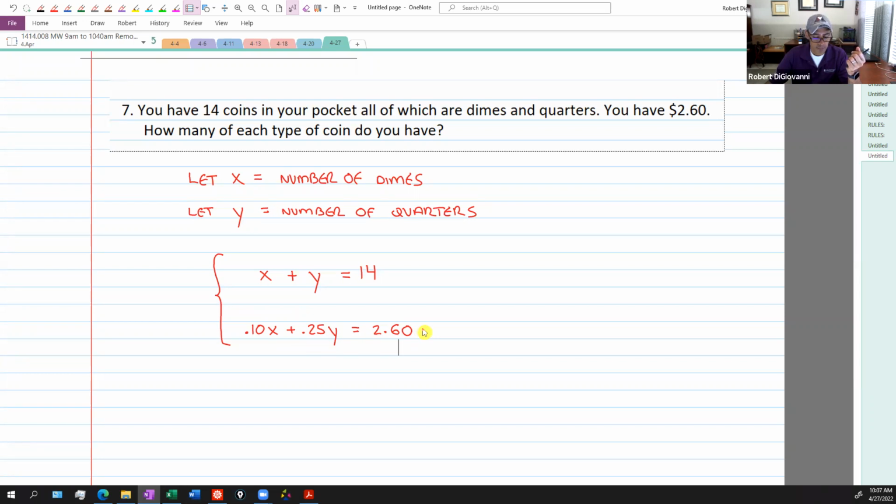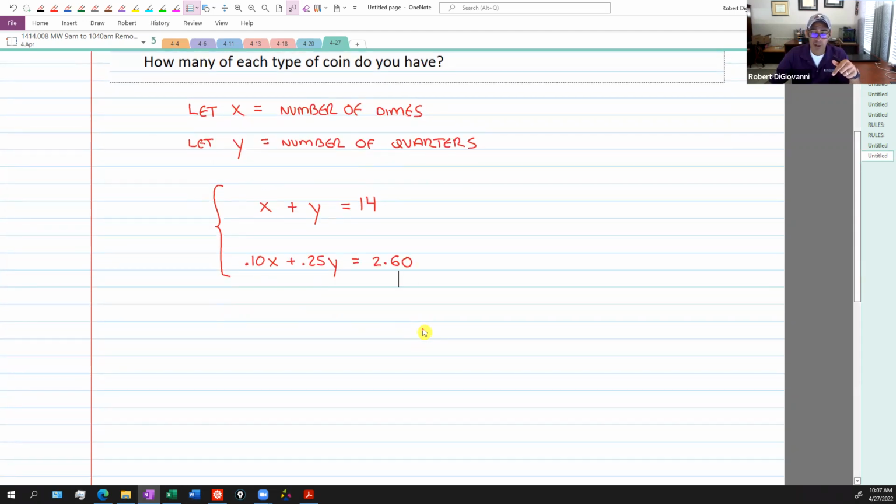Good. Now we need to solve this. So I'm going to use elimination. But the first thing I'm going to do is multiply this by 100. The reason I'm doing that is because I want to get rid of the decimals. So I want to move the decimal point over two places so that all of these will be nice big numbers. I'm allowed to do that, right?